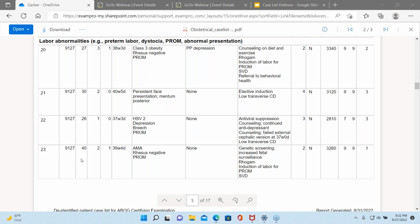Case 21. Can you discuss what happened in this case? Okay. So this patient was scheduled for an elective induction at 40 weeks and 4 days, and labored. She had cervical ripening done with a Foley balloon and Pitocin.